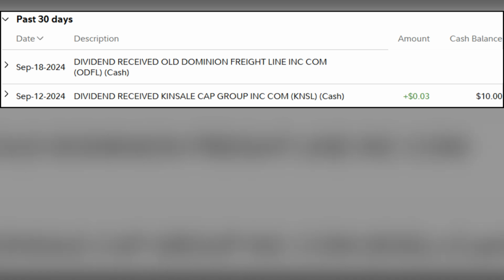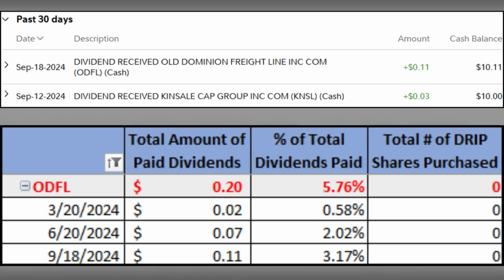And then if you look on September 18th, I received 11 cents from ODFL. This is also my 3rd time receiving dividends from them. The very first time on March 20th of 2024, I received 2 cents. Then in June, I received 7 cents, and here we are in September receiving 11 cents. In total, I've now received 20 cents from ODFL, or 5.76% of the total dividends paid in this portfolio.